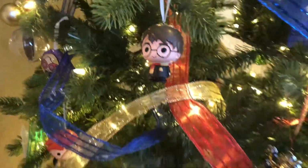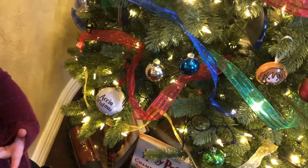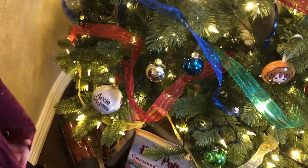And here's some Harry Potter candles. My brother has them in his room. Here's a spell. And then we have the books. We even have that. We have everything you could think of.